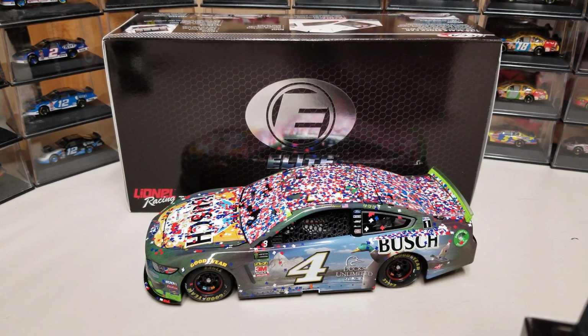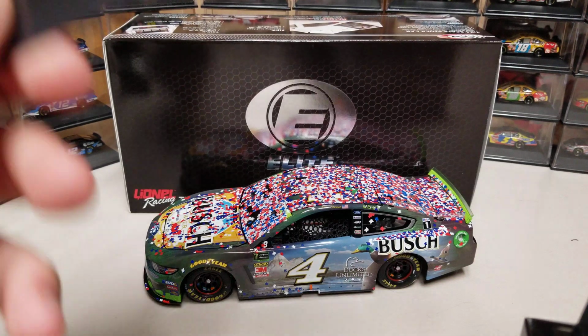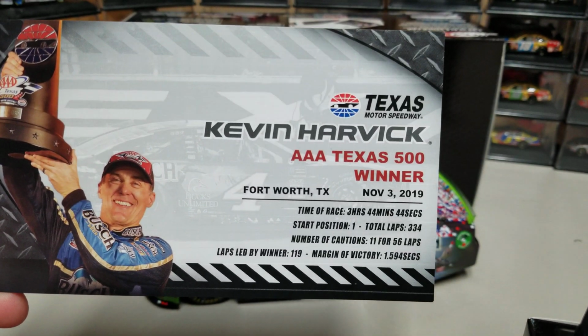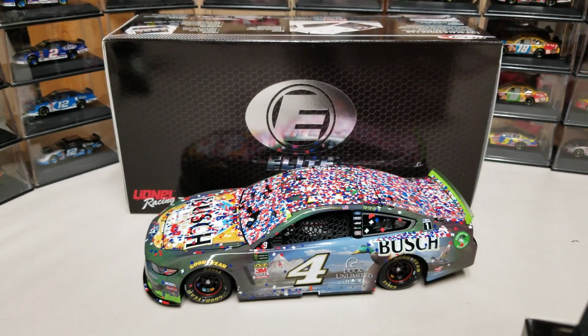This is Kevin Harvick's 2019 Texas race win, locking him into the round of four for the third straight year. Let's see here. It comes with three things: the Elite card, and this race winner card here. He led 119 laps in this race, won by 1.5 seconds, and he started in the lead. We also have this winner sticker there, and that's pretty much it for the stuff that comes with it.